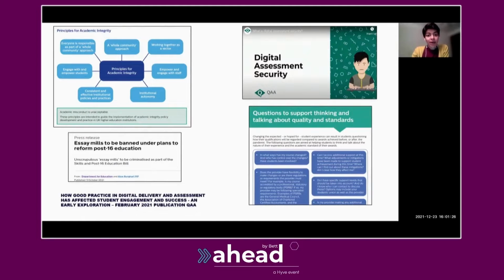QAA works for and with the higher education sector to safeguard academic standards, enhance the quality of the student learning experience and promote the global reputation of UK higher education. COVID-19 presented us with many challenges at the start of the pandemic, but there were also opportunities for the sector. With the pivot to online teaching, learning and assessment at the start of the pandemic to developing hybrid, blended and flexible delivery patterns as we emerge from it, we have continued to learn, adapt and evolve our approach.